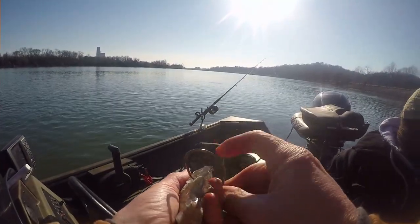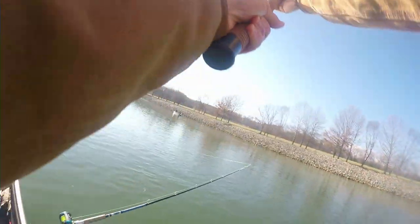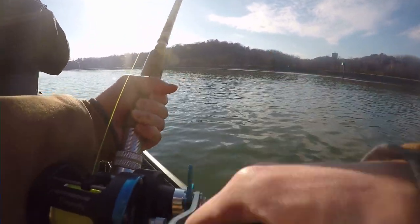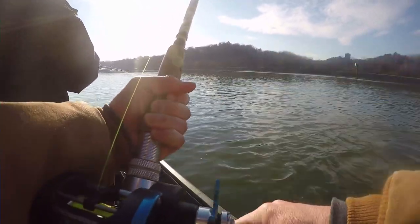Do it this way. I'm gonna do it like that. All right, guys, we had no fish take any of our baits, so we're gonna hit some bridge pilings now. So stay tuned.